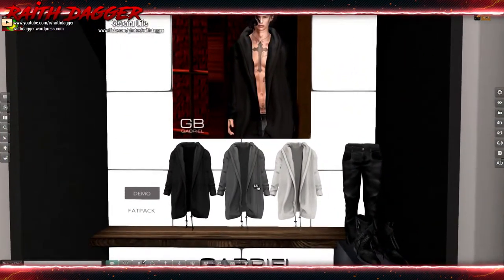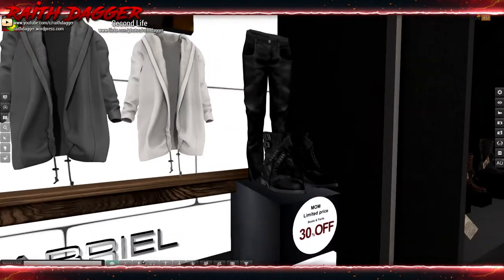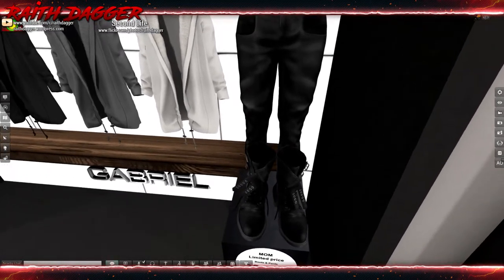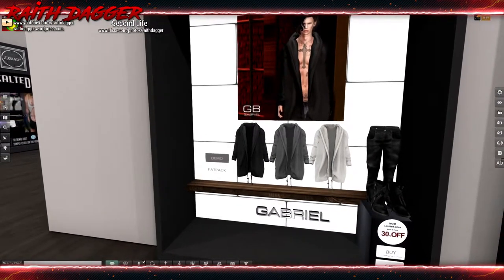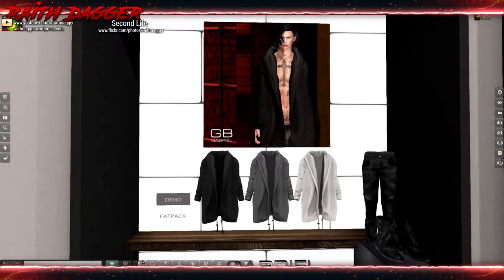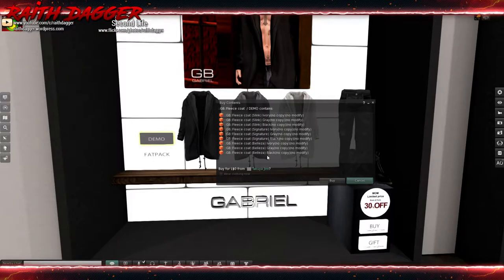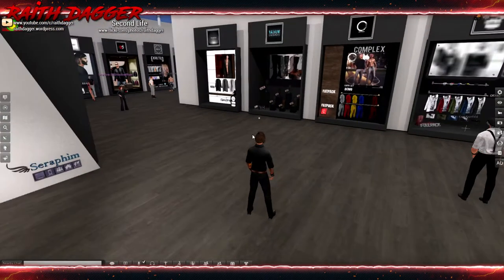We've got, what is this? Fleece coat. Oh, 30% off the pants and boots. The boots were, I don't know, kind of so-so. They've had those for a while now. But this fleece coat looks pretty nice. What's the demo? They don't list any bodies. So, Slink, Signature, and Jake bodies for that.